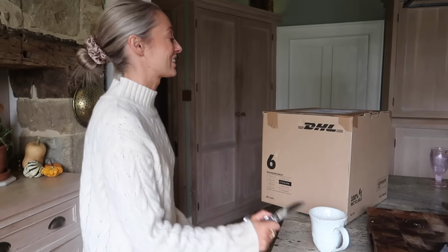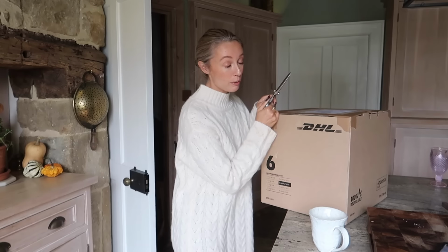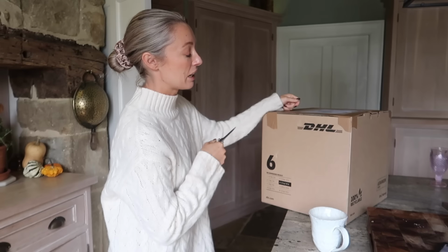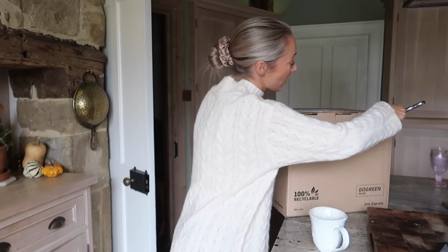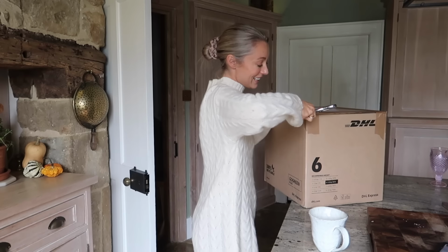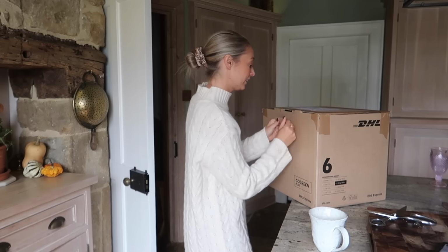So I'm going to show you another product with everything that I've just said in mind. This just arrived, DHL, and I can see it's actually addressed to Charlie. So what I'm about to do is illegal, opening someone else's post. But no, it's fine because I know what's in here because I was on the email chain, and I think this is actually a gift for Dexter and Dickens. So let's have a look inside. Dexy! Come and see my Dexy! Come and see!